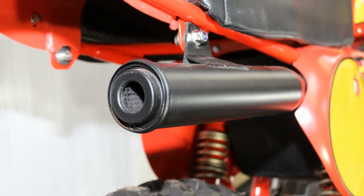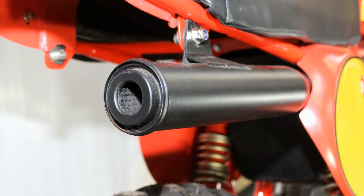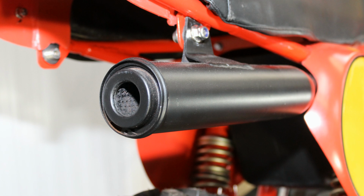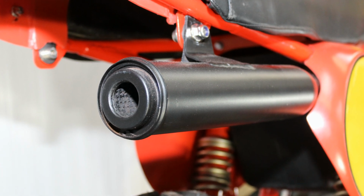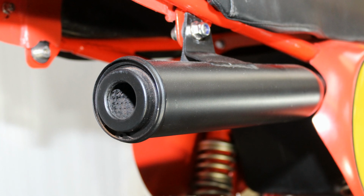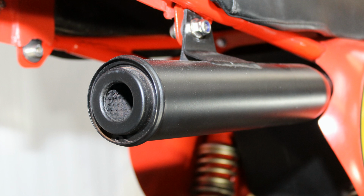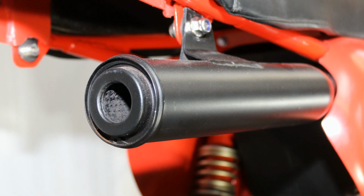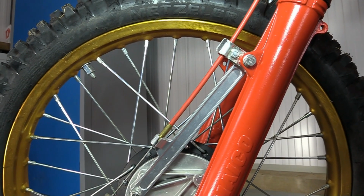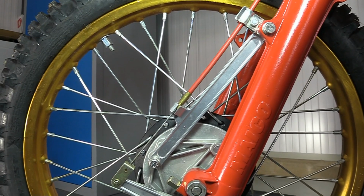And the same could be said for this exhaust tailpipe, which looks the real deal, and it would have been so easy for Keith just to fit a nice shiny alloy replacement pipe, but again, he's tried to keep the bike as near as possible to the 1978 specification.